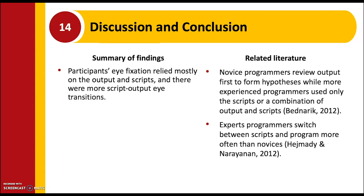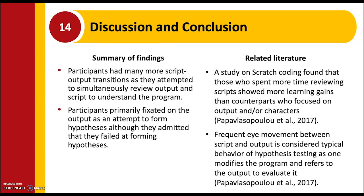On the other hand, in another study, it was found that expert programmers switch more between scripts and output more often than novices. This study also found that participants had more script-output transitions as they attempted to simultaneously review output and script to understand the program, and participants primarily fixated on the output as an attempt to form hypotheses, although they admitted that they failed at forming any hypotheses at all sometimes.